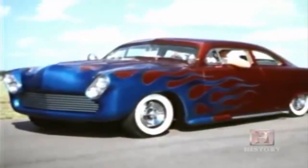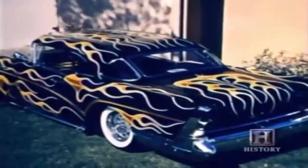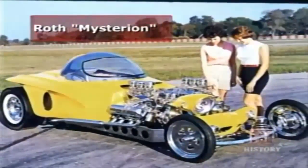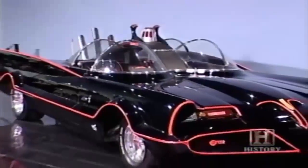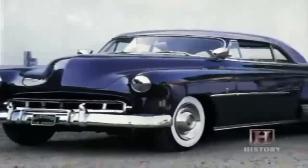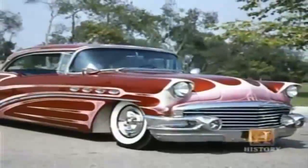As the 50s progressed, customs grew even more ornate. Candies and pearls gave way to panel paint, scallops, and flames. Imaginative custom designs like Ed Big Daddy Roth's cartoonish fiberglass bodies, Daryl Starbird's futuristic bubble tops, and George Barris's Batmobile, featured in the popular 60s TV show, turned their creators into icons. For a glorious decade, customs and hot rods flourished as antidotes to Detroit's relatively stodgy style.